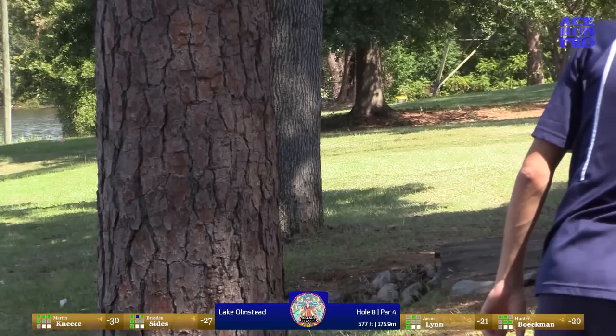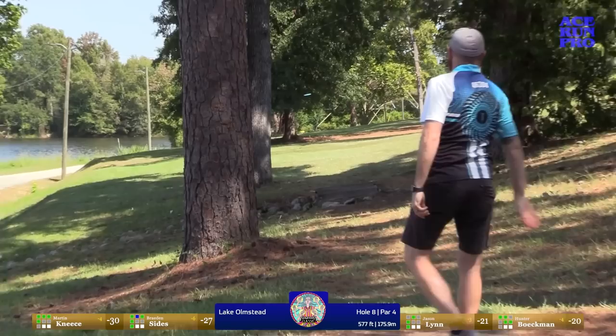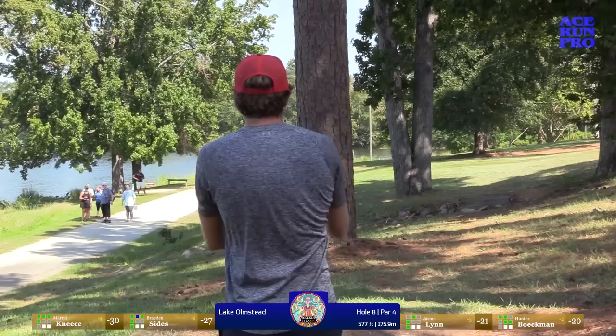Almost the same shot that he had the first round, as this one's drifted to the left a little bit on him. Oh no. Oh, he's over there too, but he's trying to see the stability of the disc. I can't tell if it swept back or if it just kept going. We'll never know. There's a giant tree in the way.